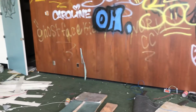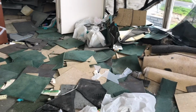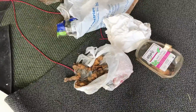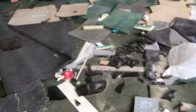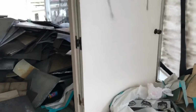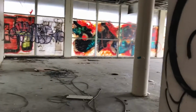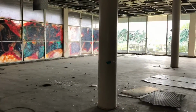Another one of the offices that's been completely trashed. I believe this was the news director's office, the big boss man. Somebody was eating some chicken in here. That's pretty gross. It smells so bad in here, you have no idea. Yet another empty room. I believe all the furniture in the building was sold off not too long ago, so not much is left.